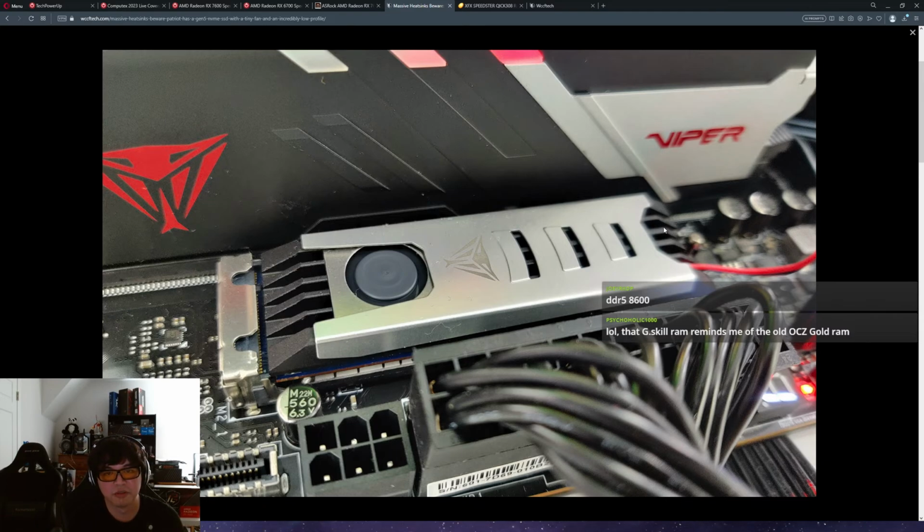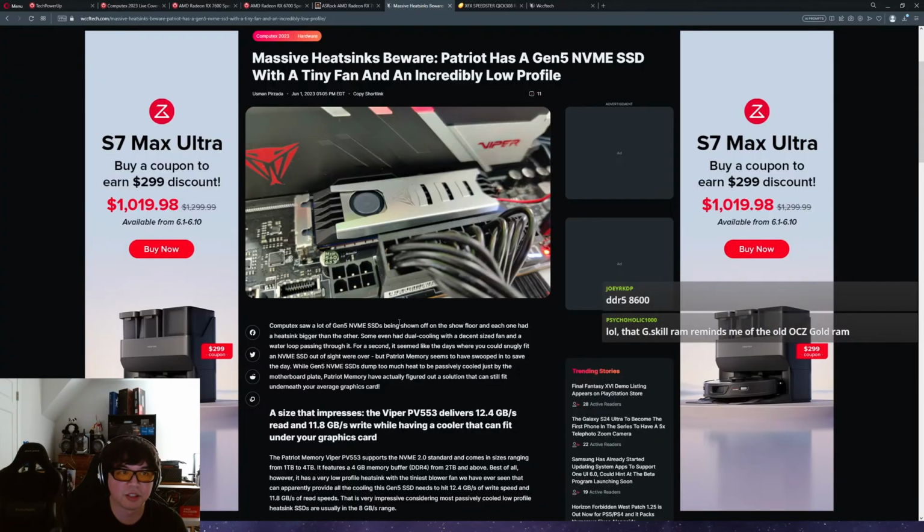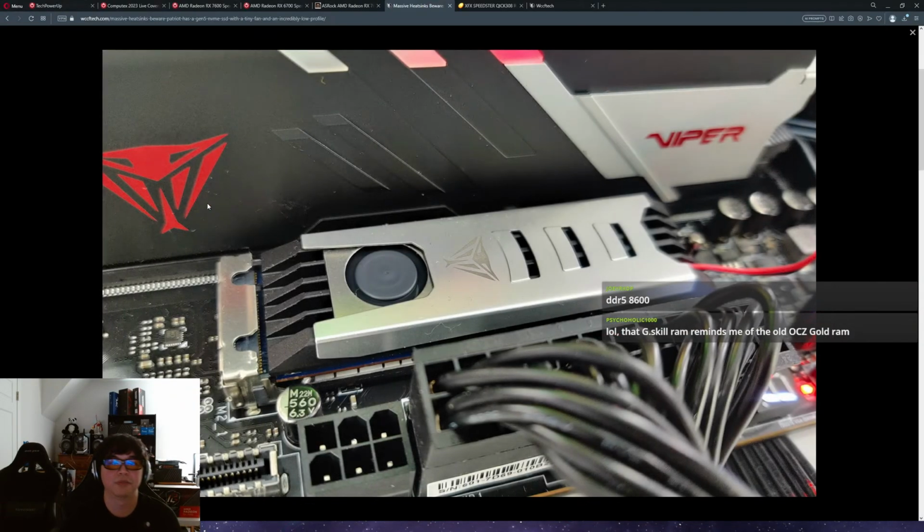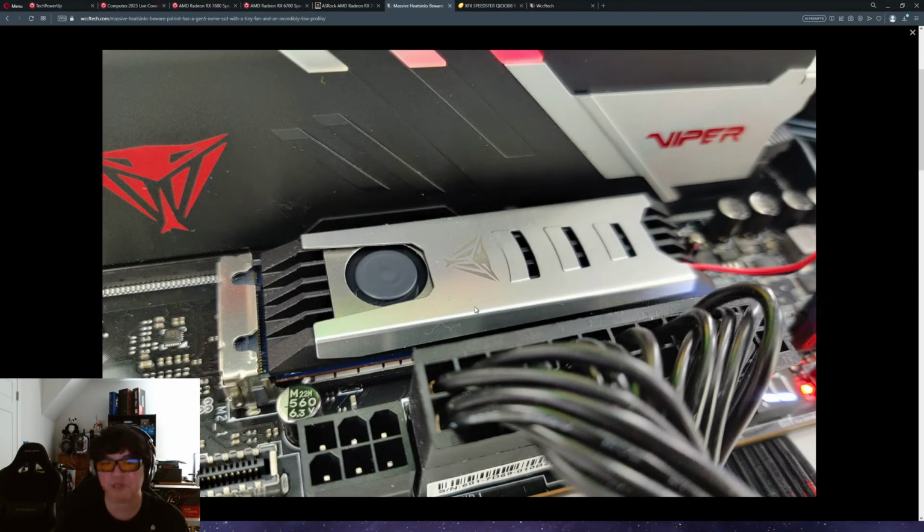What is this? Patriot Viper? Is that the Patriot? That looks like Patriot Viper. Anyway, this one, I don't recommend it. You know why? Because I already have one of these, and it has the same tiny little fan on it. And here's the little DC wire. And let me tell you, that fan is completely useless.